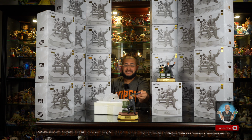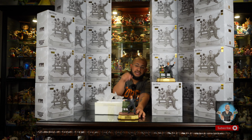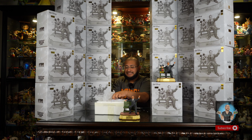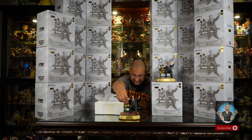So you have his left arm, which is magnetized. Boom, keys in beautifully. And we have his right hand, and we're gonna key that in as well. Beautifully. And the last piece, again, a very easy assembly on this piece, is Mickey himself in this 1/10 scale size. And he also has a magnet.